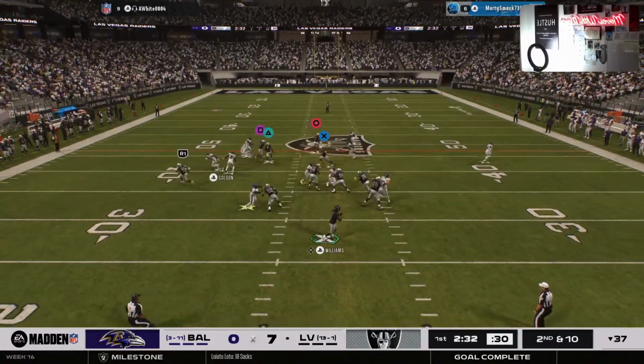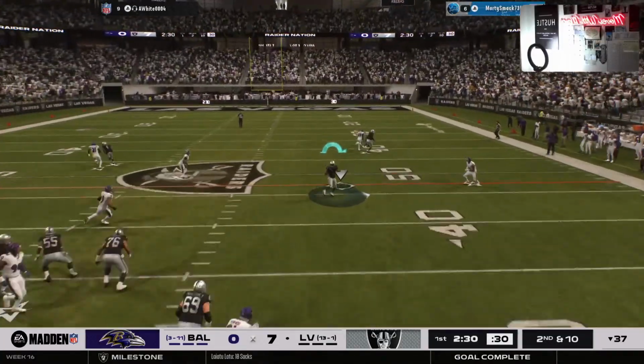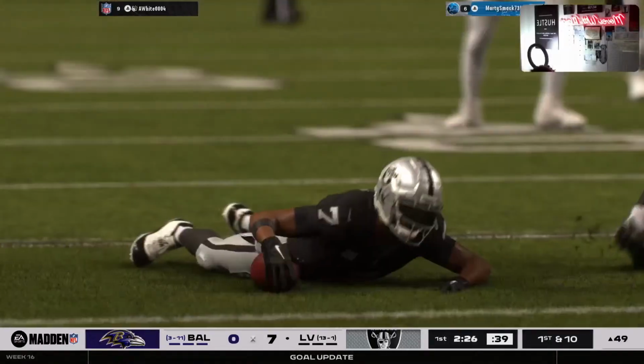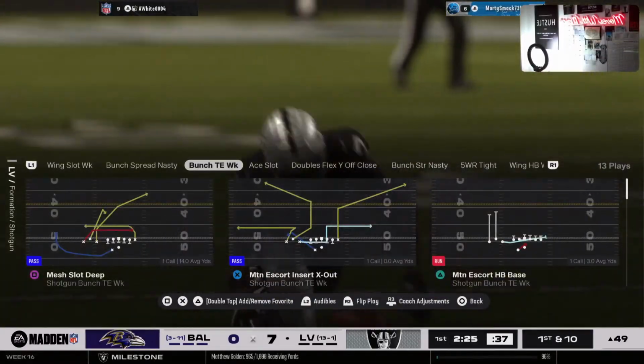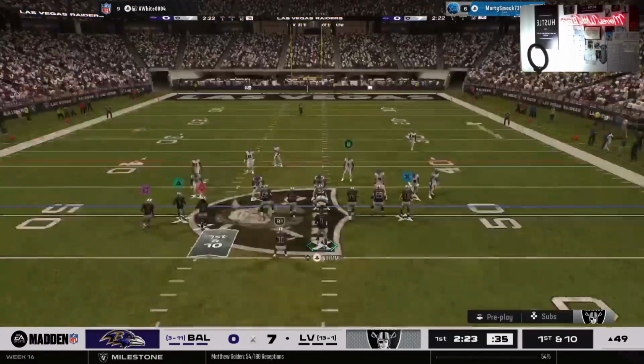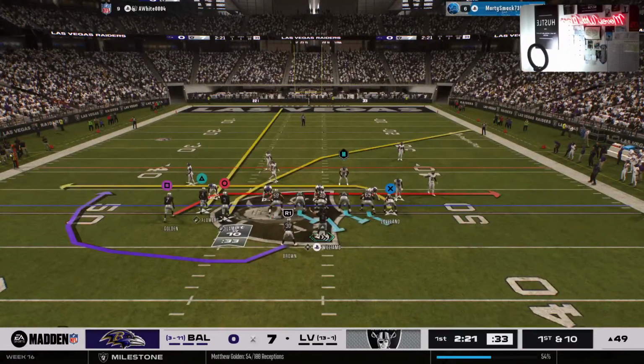Out of the gun, here's Williams. This is complete. It's Matthew Golden. And they're going to bring him down just on the other side of midfield. They pick up 14 yards on that one. And the Raiders are going to have a 1st down.